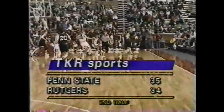Rutgers the other way. Here's Cheryl Kopp across the midcourt line. Vicky Green in the corner. Back to Kopp. Outside DeRoos. Hansen. Mitchelson, baseline jumper, good! Penn State still by one.